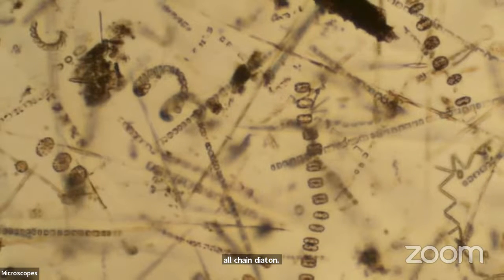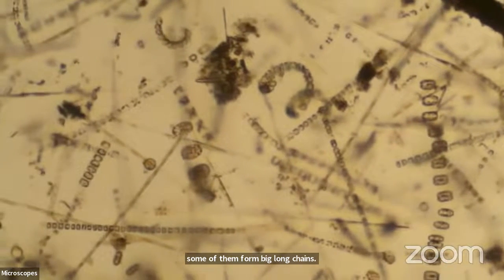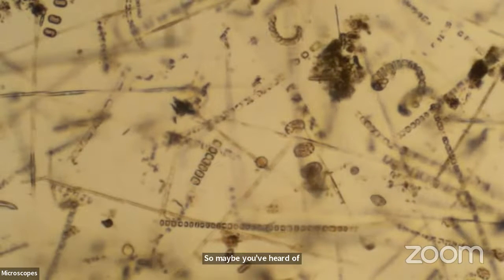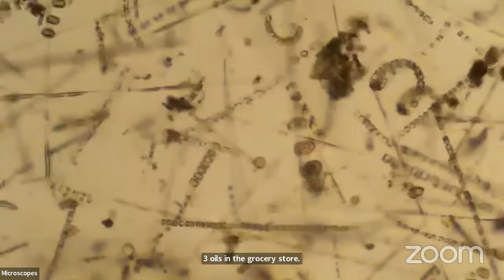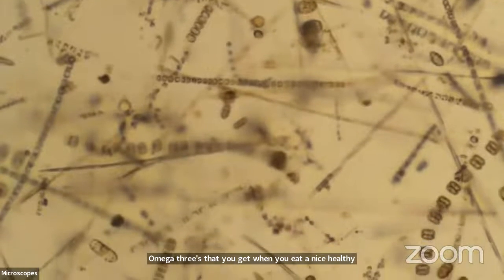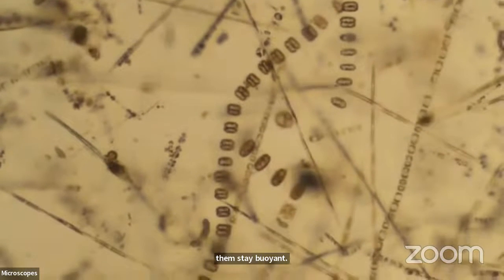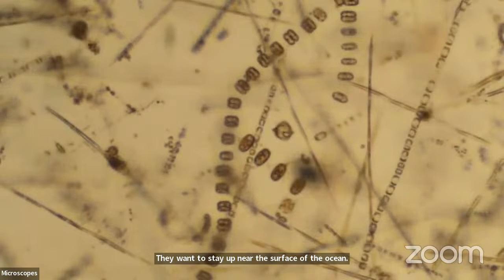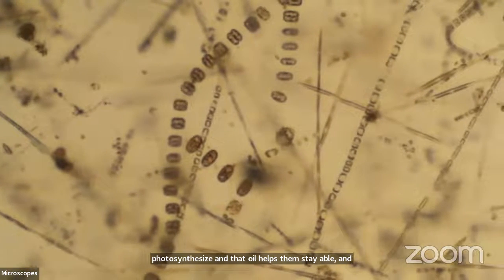Some of them form big long chains. It helps them float and stay up near the surface. A lot of diatoms also actually have oil droplets in them. So maybe you've heard of omega-3 oils in the grocery store. A lot of the omega-3s that you get when you eat a nice healthy piece of salmon actually came from the diatoms. So these diatoms produce omega-3 oils because it helps them stay buoyant. They want to stay up near the surface of the ocean, where they have good access to sunlight to photosynthesize. And that oil can accumulate up through the food chain eventually into the salmon, and then maybe into you when you eat that salmon.